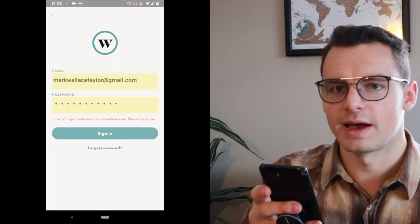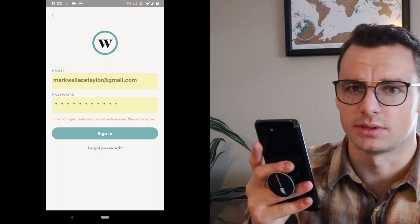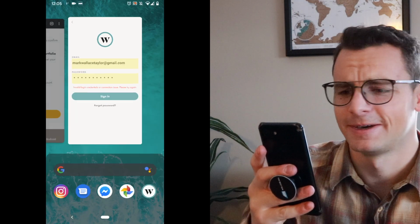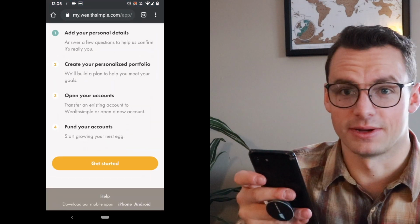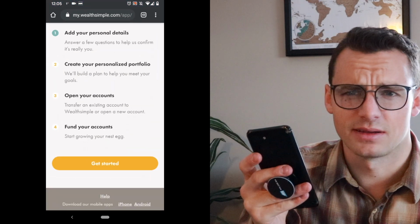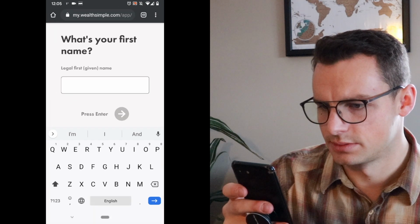All right, so invalid login credentials for both the Wealthsimple Trade app and the Wealthsimple app, regular app. So I guess I'm gonna go back into Chrome now and finish building it out in Chrome, and then maybe I can log in on the app after that, so who knows. All right, continue.